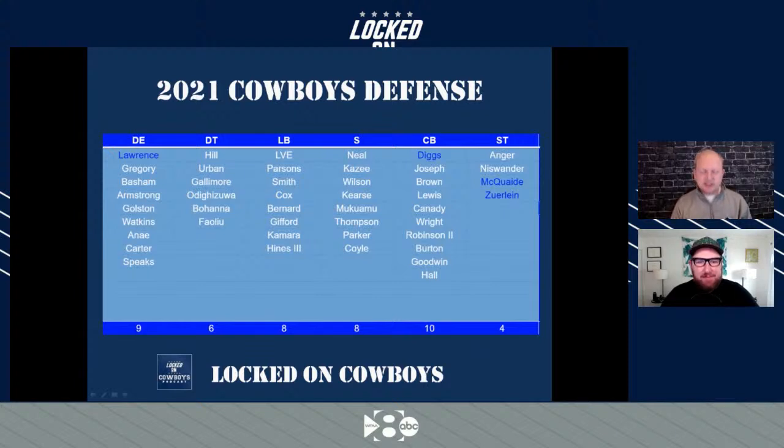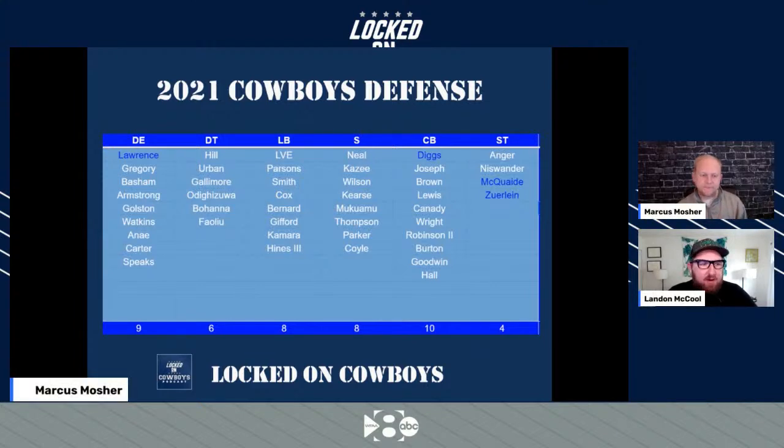And I think the first thing we have to discuss is 3-4 versus 4-3. Because, Landon, everybody is panicking on Twitter because Dan Quinn mentioned they're going to be in some 3-4 looks. What does that actually mean? Well, I think it's just a general misconception. I mean, a 3-4 defense indicates 3 down linemen with 4 standing linebackers. 4-3 obviously indicates the opposite: 4 down linemen, 3 standing linebackers.